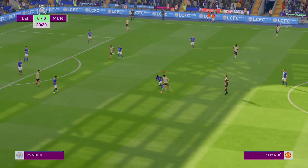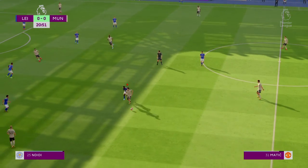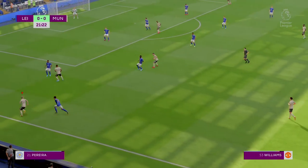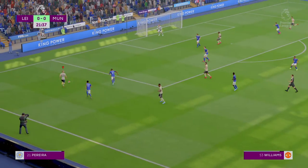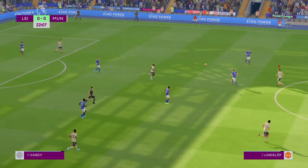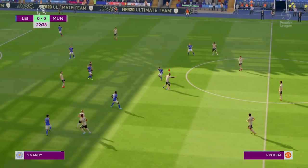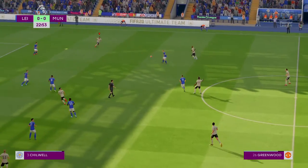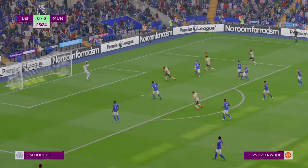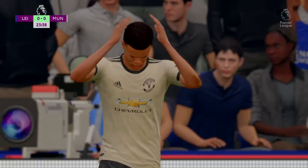Nemanja Matic. Williams. Bit of space to go forward into with the ball. Looking to attack it in the middle. Solidly away. Ndidi. Poor attempt at a pass, really. Promising forward play from them again. Has a go here. Oh, Kasper Schmeichel saves it.